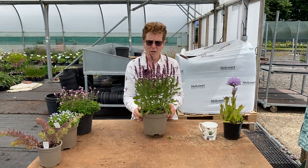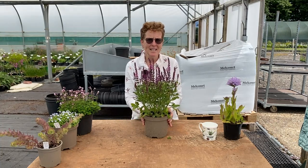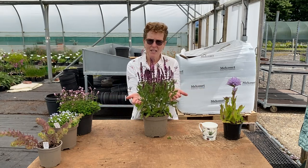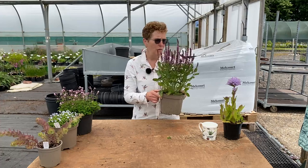This is good for the front of the border, strong stems, full sun, free draining soil, really easy. You don't have to stake it. Once it has finished flowering, you can give it a haircut. It will come back up with a second flush of flower for you, and it's something that can be divided. So that is a really good form.